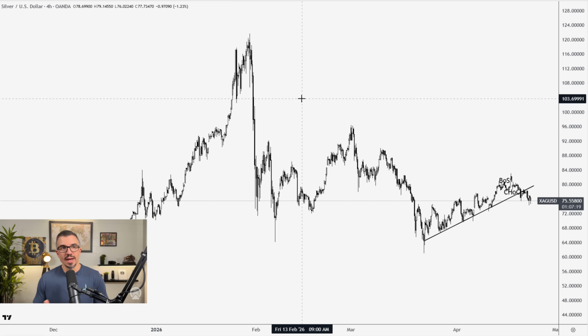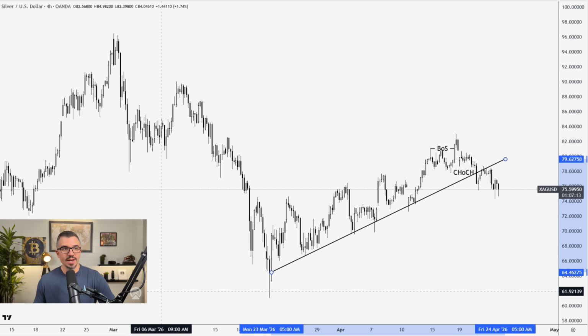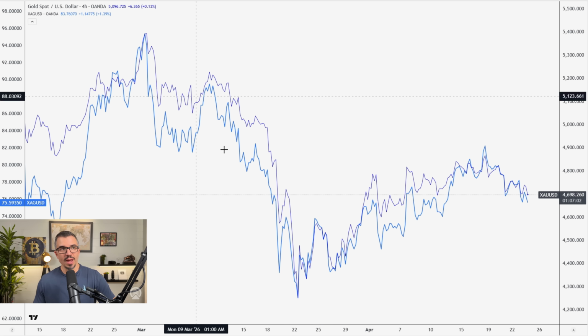All right, so again, silver, we have a downtrend here, correction still in place, lower highs, and now a breakdown. So let's take a look now and compare silver and gold and see why this could matter. So looking at silver and gold, we have gold up here in purple and we have silver in blue. So this is a 4-hour time frame.